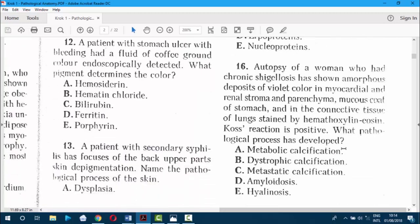Number 16. Autopsy of a woman who had chronic shigellosis has shown amorphous deposits of violet color in the myocardial and renal stroma and parenchyma, the mucous coat of the stomach, and in the connective tissue of the lungs. Stained by the dye, the reaction is positive. What pathological process has developed? All right. Now, this is talking about calcification.